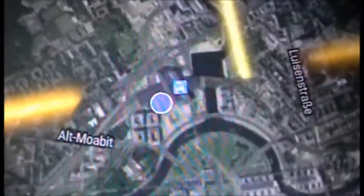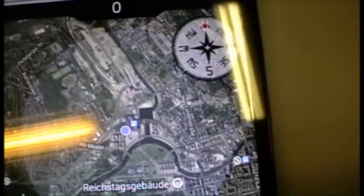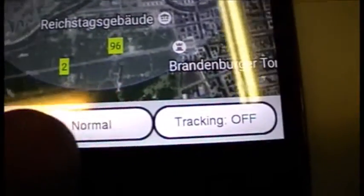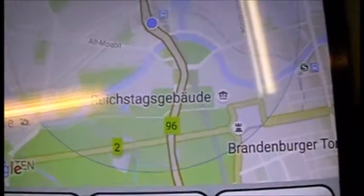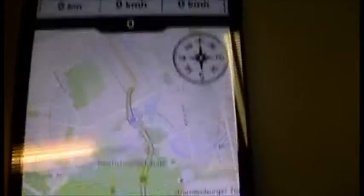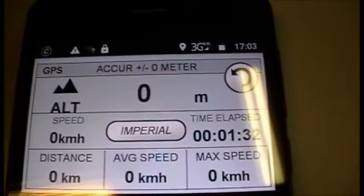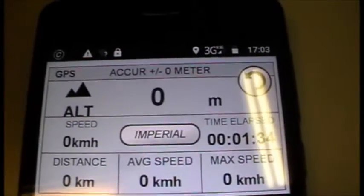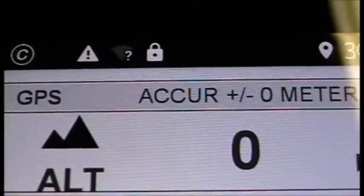But that's a Google Earth type of map. Anyway. And it should be a moving map when the GPS is working correctly. But I wasn't able to get the GPS working. As you'll see, Google Location Services actually is able to update the map so long as I'm near mobile phone towers. But basically there isn't enough accuracy for the speedometer to work.